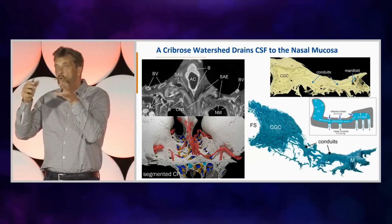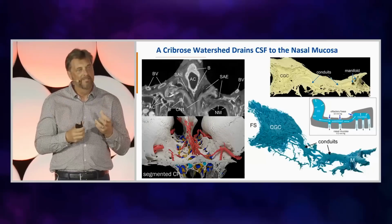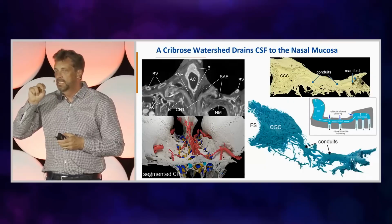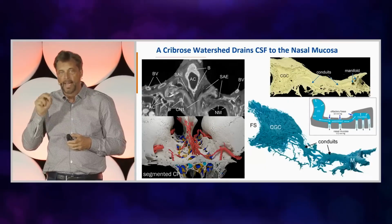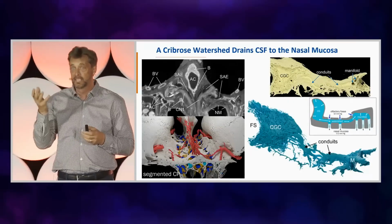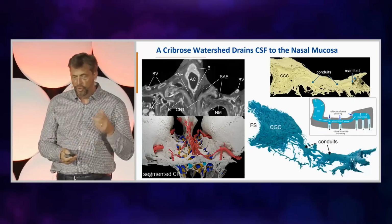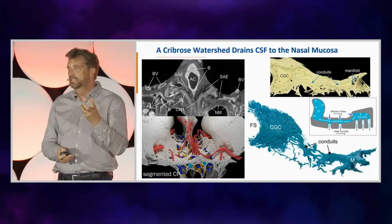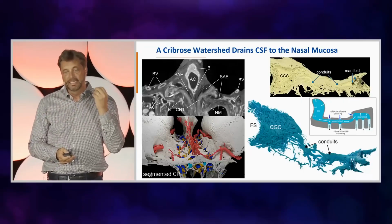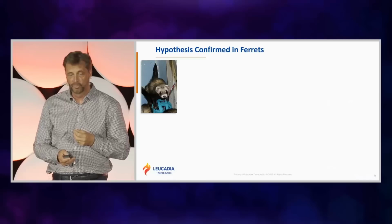So the CSF is going into this structure, which forms a wonderful one-way valve where CSF is removed from the brain in a measured way, and it prevents pathogens in the nasal mucosa from getting into the brain. So it really protects us in two ways. Okay? So what we're saying is that these aging mechanisms we're looking at are damaging and deteriorating this cribriform watershed, and that's really what we're interested in.